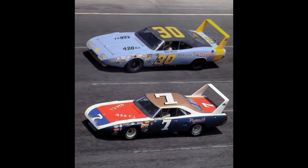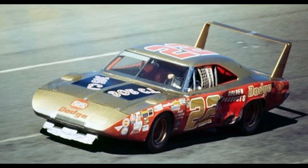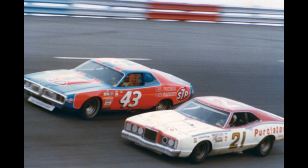Up until 1971, it was the last generation of cars that did not have a window net. And it was the last real car instead of built race cars. It was the last known generation where you race on Sunday, sell on Monday kind of deal.